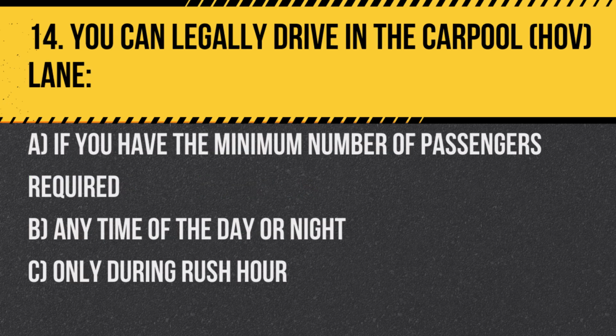Question 14. You can legally drive in the carpool HOV lane: A. If you have the minimum number of passengers required. B. Any time of the day or night. C. Only during rush hour. Answer: A. If you have the minimum number of passengers required. The number varies, but you must meet the requirement.